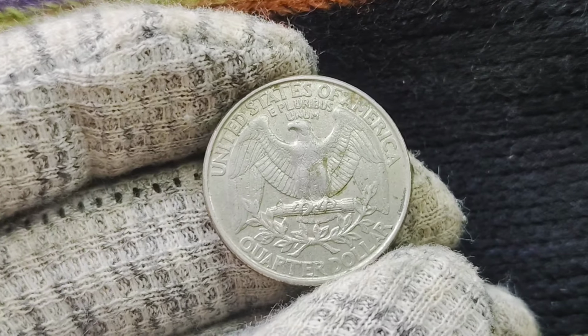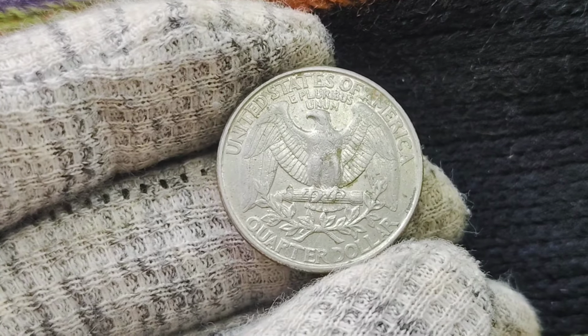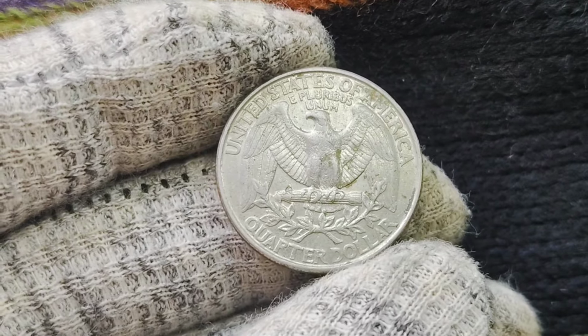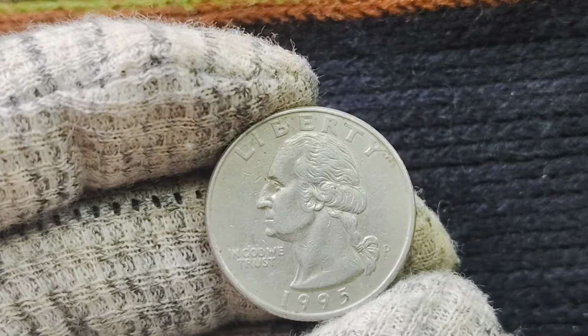The Washington $2 coin is a staple of American currency, first introduced in 1932 to honor the first President of the United States, George Washington.